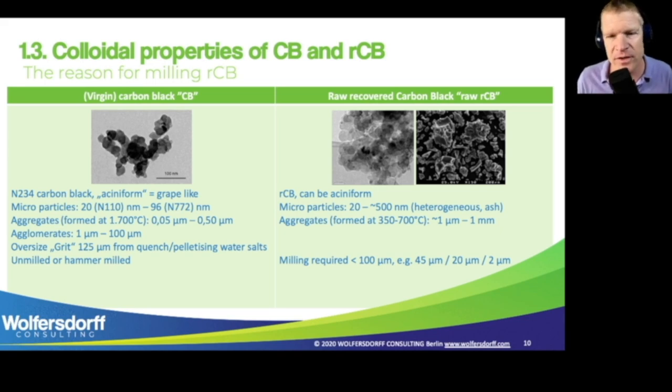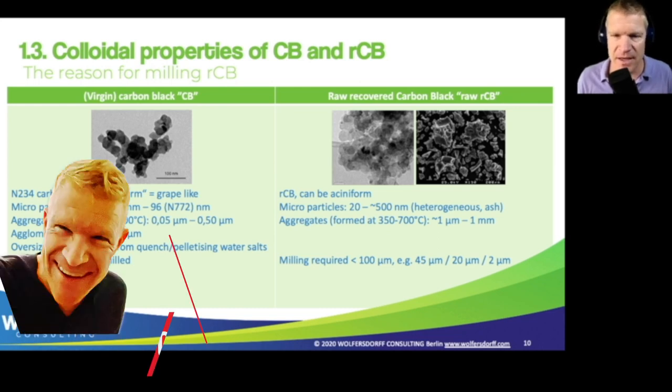Now let's look at a recovered carbon black. Recovered carbon black contains carbon blacks which are recovered. So it can be grade-like. It can have a structure similar to carbon black. The microparticles are quite different though, because here we have a heterogeneous material. It's not only carbon black. We have the ash content, we have carbonaceous residues, we might have some volatiles. And the microparticles are anything between 20 nanometers, which is the smallest size of the carbon black, and 500 nanometers, which could be bigger particles of the ash content.